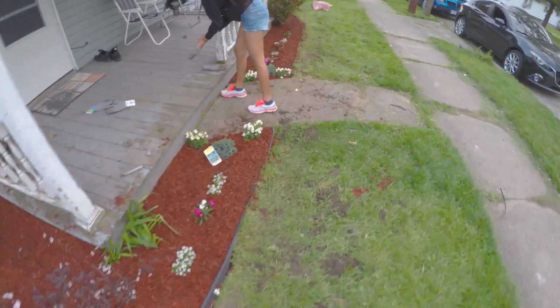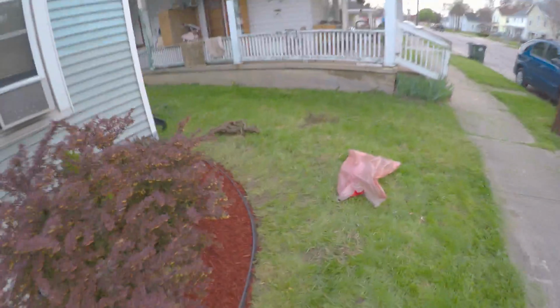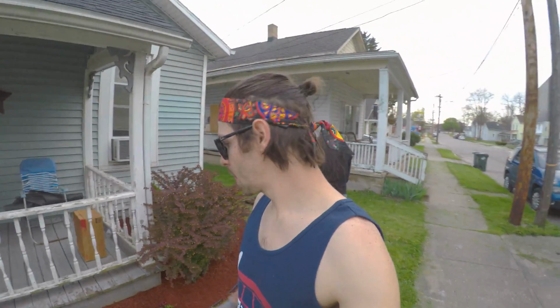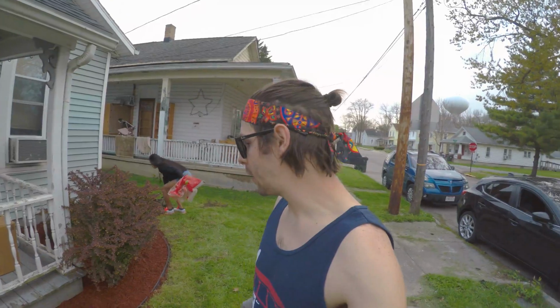All right, guys, we just finished up. Just need to clean up a little bit, but this is the end result. It's a long day, but I forgot how much fun planting flowers were.